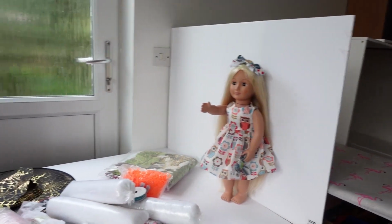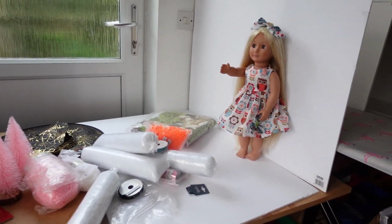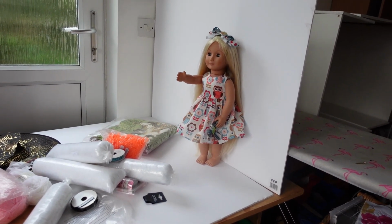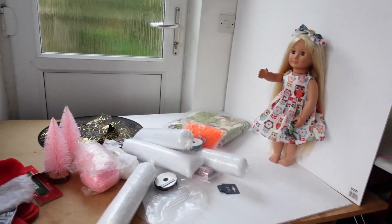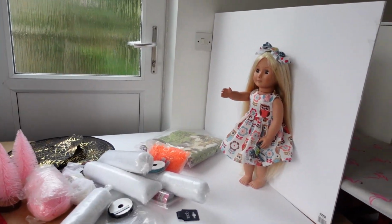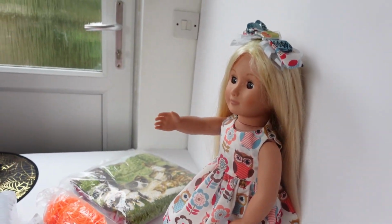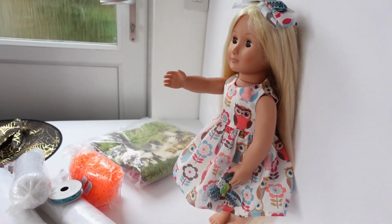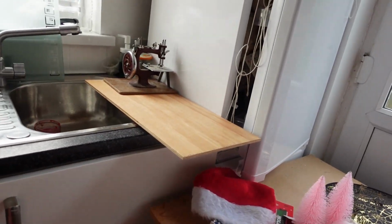So this is where I do most of my filming and do most of my work, on this table here. This is just what I've just brought in now. I've been to the charity shop and bought a load of stuff, and I went to Poundland and bought a load of stuff. This is my craft room, so it's not a kitchen. So it is really messy at the moment.